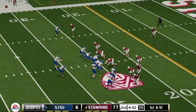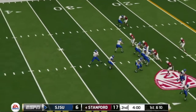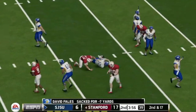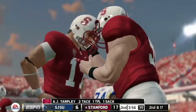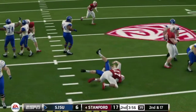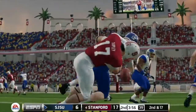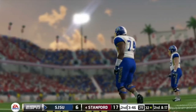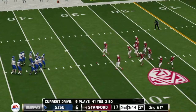Roger, roger. Mike 35. And they bring him down for a sack on the play. I think that one's on the offensive line. They've got to do a better job of holding their blocks, or else this quarterback's going to be pulling turf out of his face mask all game. This is the 10th play of this drive.